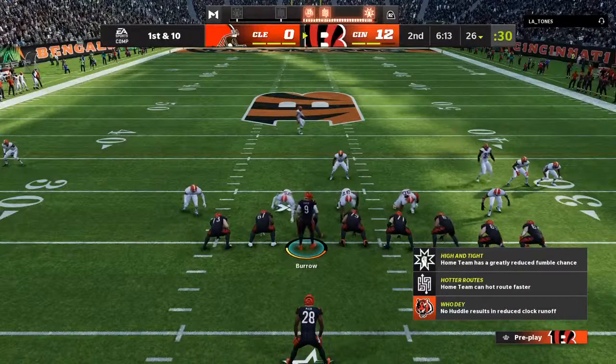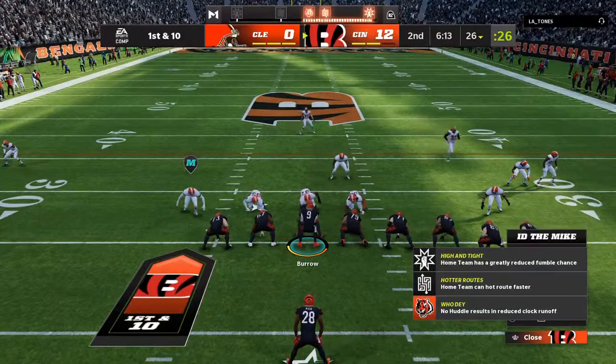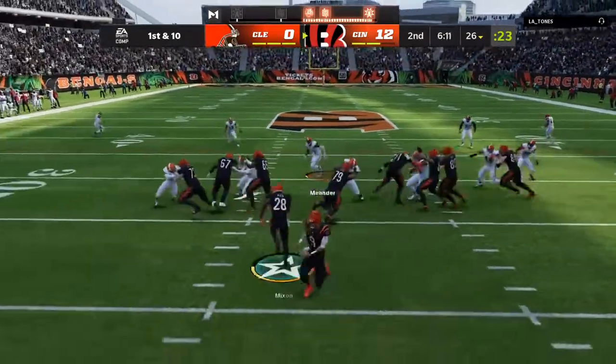The Cincy offense about ready to go here on their next drive. And they hit the home run last drive. 1 play on the ground all the way to the house. Now the defense, maybe they're expecting a run here.